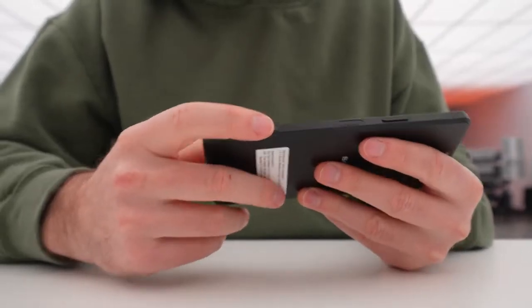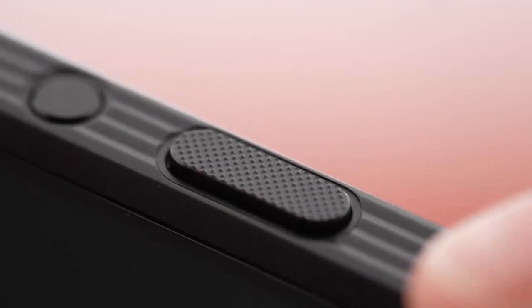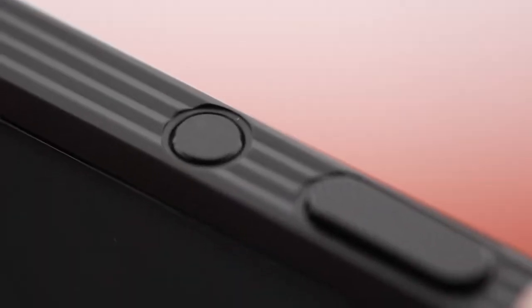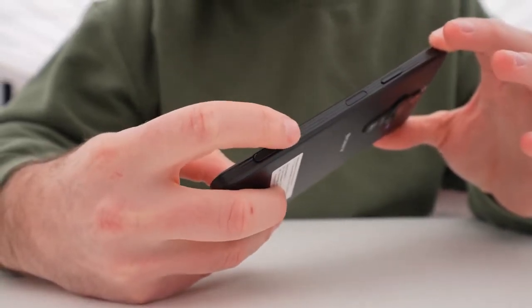There's also a textured dedicated shutter button so that you can get real professional, have a dedicated spot for that and not have to be tapping away on the display. Then there's another button, maybe that is a sort of customizable button just above the shutter button, but it's recessed, so you're not going to accidentally press it instead of the shutter.